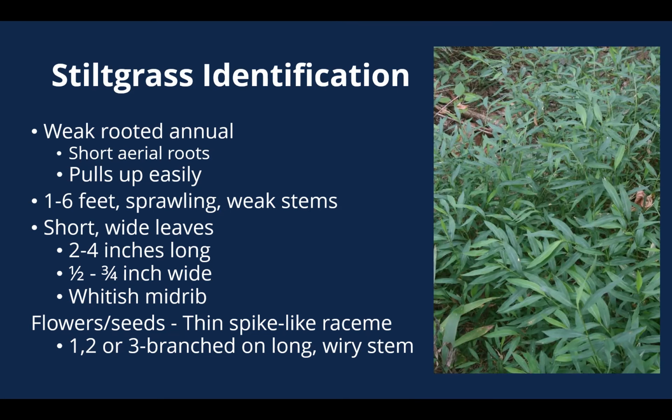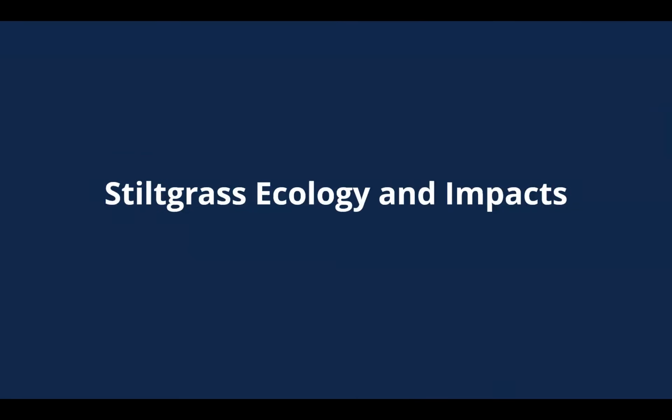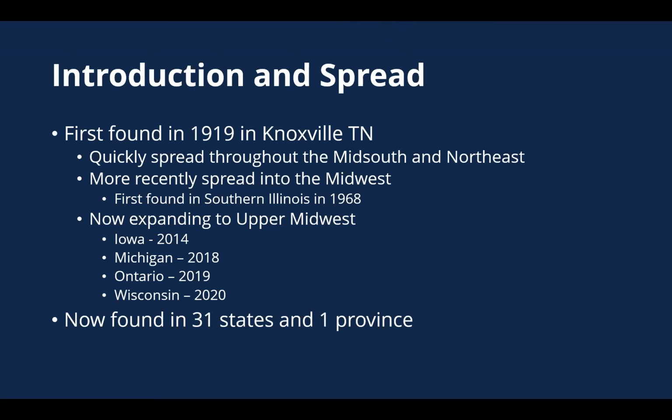Now, why we're concerned about stiltgrass, let's just talk a little bit about the ecology and the impacts of it. So it was first found in 1919 in Knoxville, Tennessee. It was found out in a creek. They think it got here as packing material, kind of lining shipments of porcelain or something. And then the packing material, when it arrived, was just discarded and then it spread into that creek. And then pretty quickly from then, it spread throughout the rest of the South, the Mid-South anyways, and up throughout the Northeast. More recently now it's spreading into the Midwest.